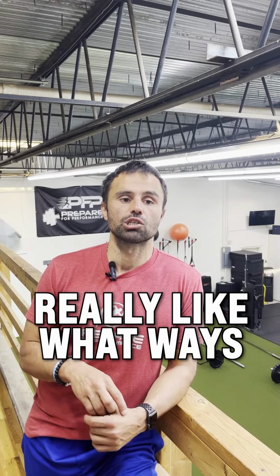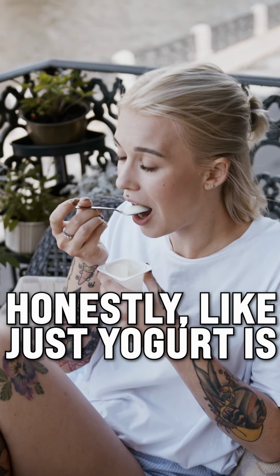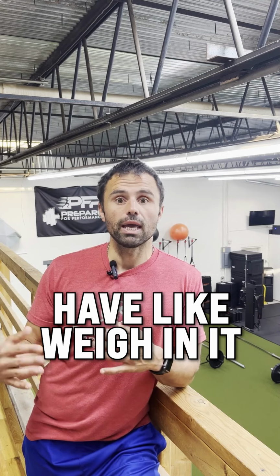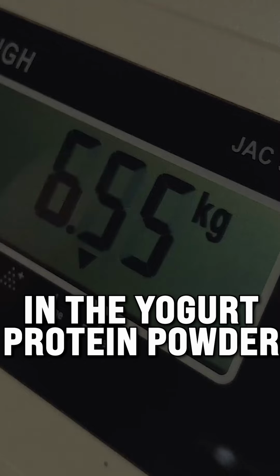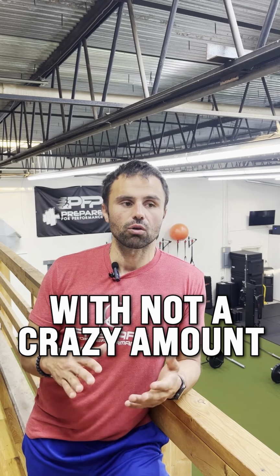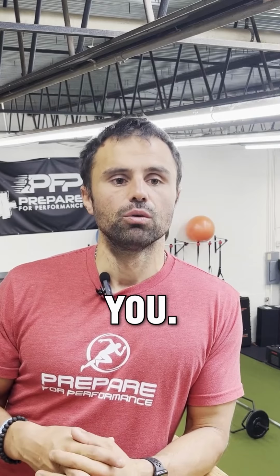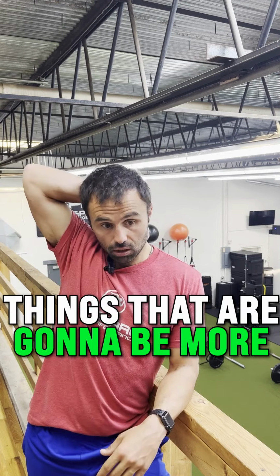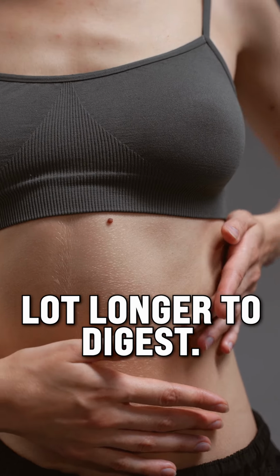My tidbit for today is just really what ways can you add extra protein in? Honestly, just yogurt is great. Just getting those small things of yogurt. Some of these yogurts now have whey in it, but also just make sure that there's at least 20 grams in the yogurt. Protein powder, protein bars, just try to find a protein bar with not a crazy amount of ingredients. Prepping for food, just bringing extra protein with you. I highly recommend you try to get a lot of your protein from meats and things that are gonna be more appetite suppressing, so that your body takes a lot longer to digest.